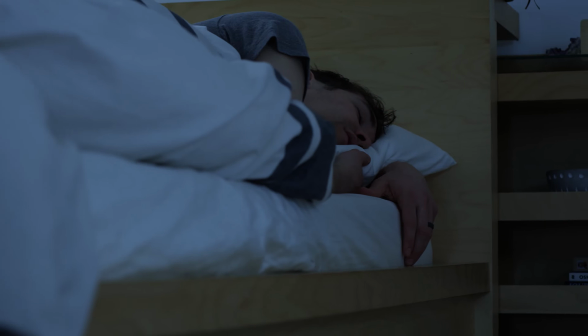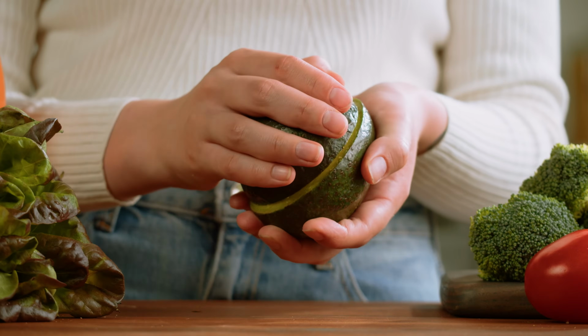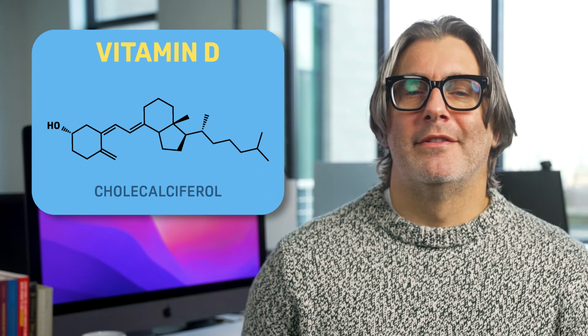I bet you didn't realize that the key to improving your sleep is actually found in your diet. It's true, and that's because there are a handful of key vitamins your body needs to really get the best sleep possible. So I'm gonna go over what they are, how they work, and how you can easily get enough to ensure a good night's sleep. First up, let's talk about vitamin D.